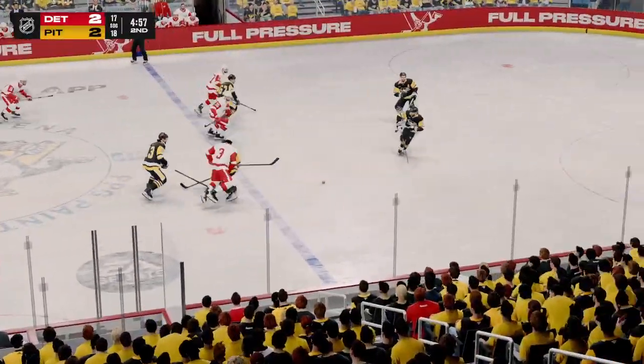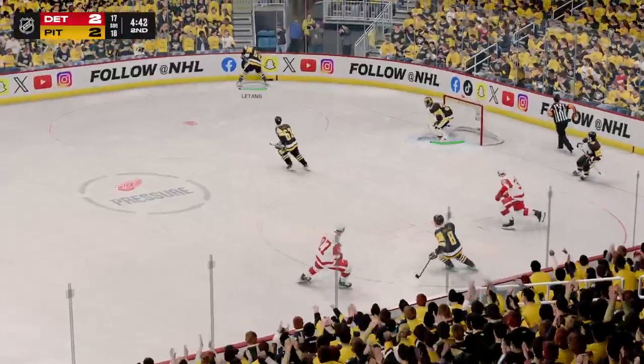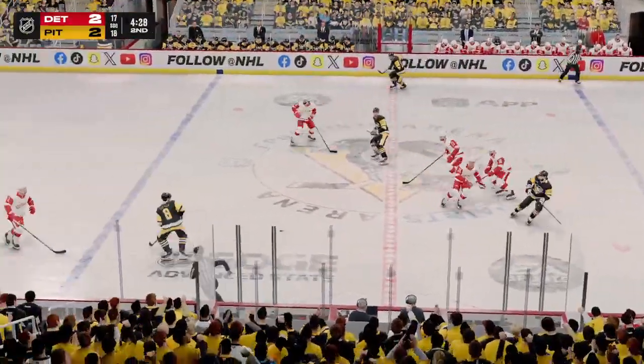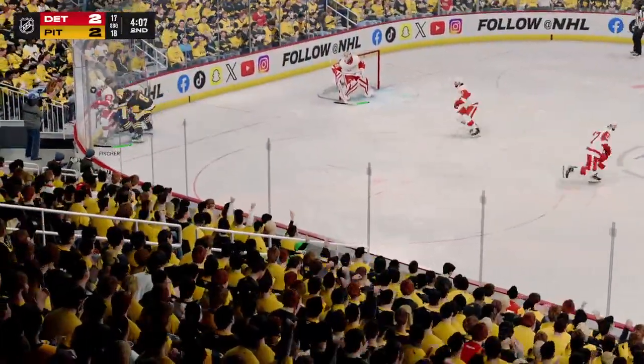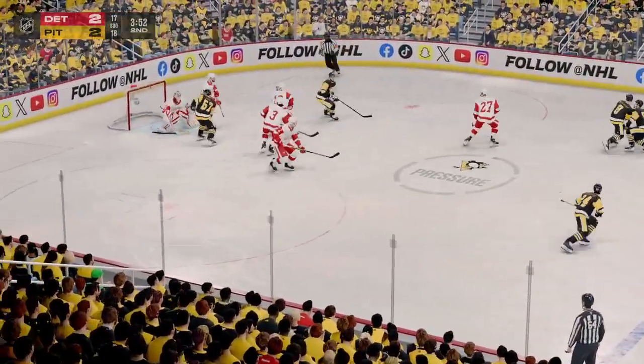Gain momentum up along the side. Pittsburgh's got the puck now. Moves it to Letang. Takes the feed from the wing. Sends it over to Bunting. The Penguins take it along the wall. Picked off by Fisher. The Penguins gain control of the puck against the wall.